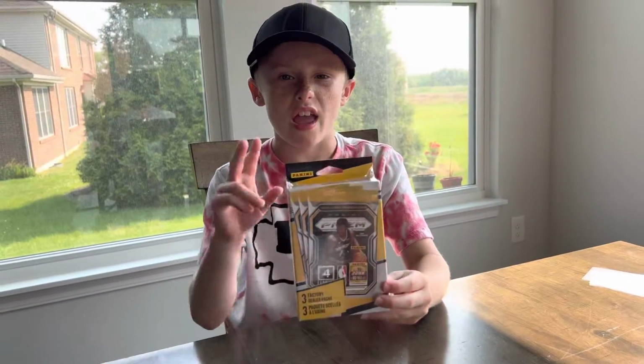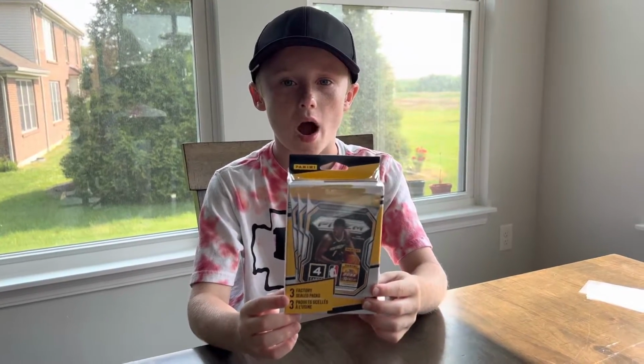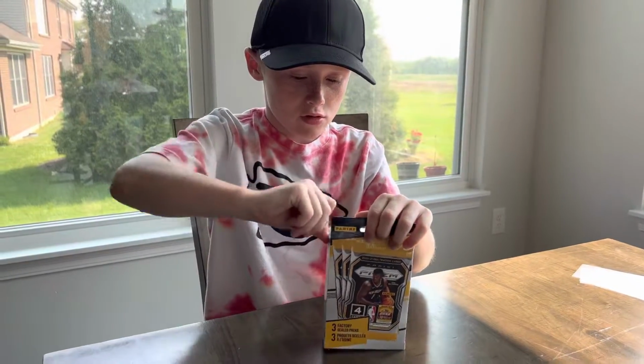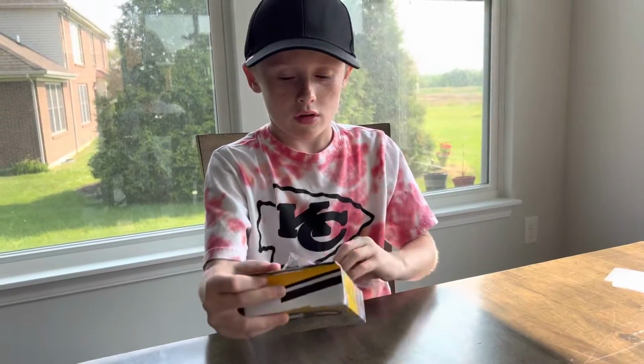Hey guys, today we're going to be opening up a Prizm hanger box. It's not really a hanger box, but I found this at Meijer, and so let's get into it. I've never opened this up before, so here we go.